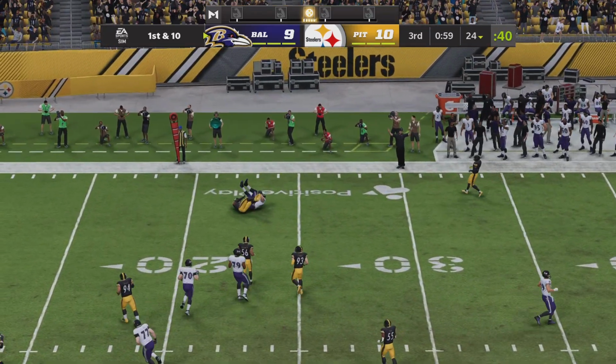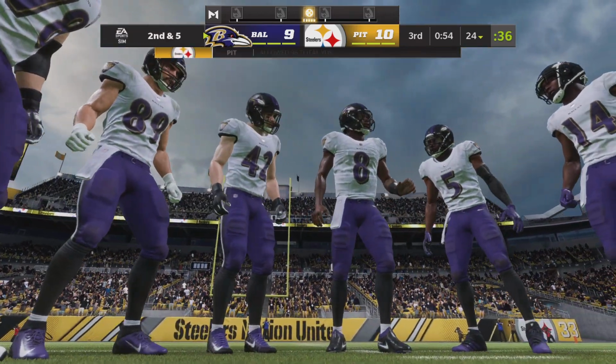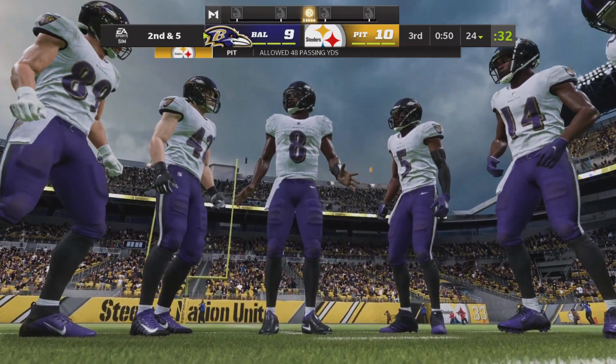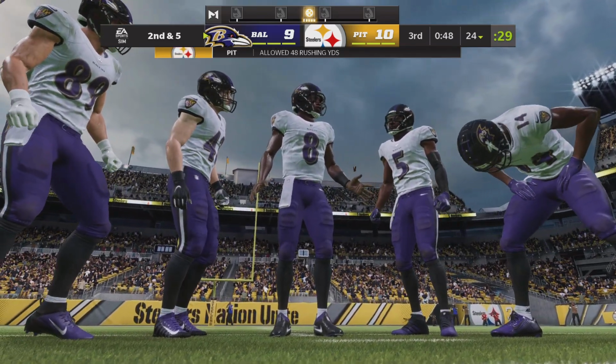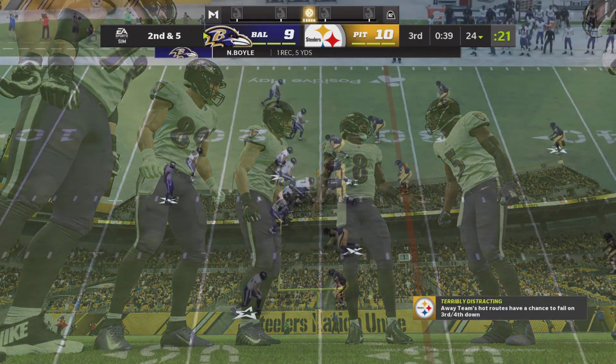Meanwhile, Jackson's throw into the hands of Boyle here. Stopped at the 24-yard line after a gain of 5. That's a staple of this offense. Drag route to the tight end. Yeah, he was unable to use his size to break off much more yardage after the catch, but still an effective gain nonetheless.